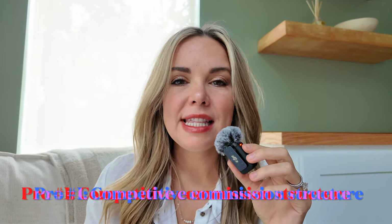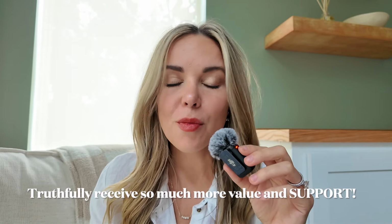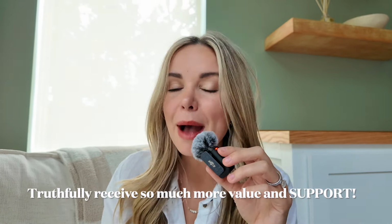The second pro is the competitive commission structure and revenue sharing. Of the other brokerages that I've been with, this is the least amount of money that I have paid a brokerage within the year. Other brokerages that I've been with, I've had to pay them, some of them double what I'm paying now with Real. So I'm really happy about that.